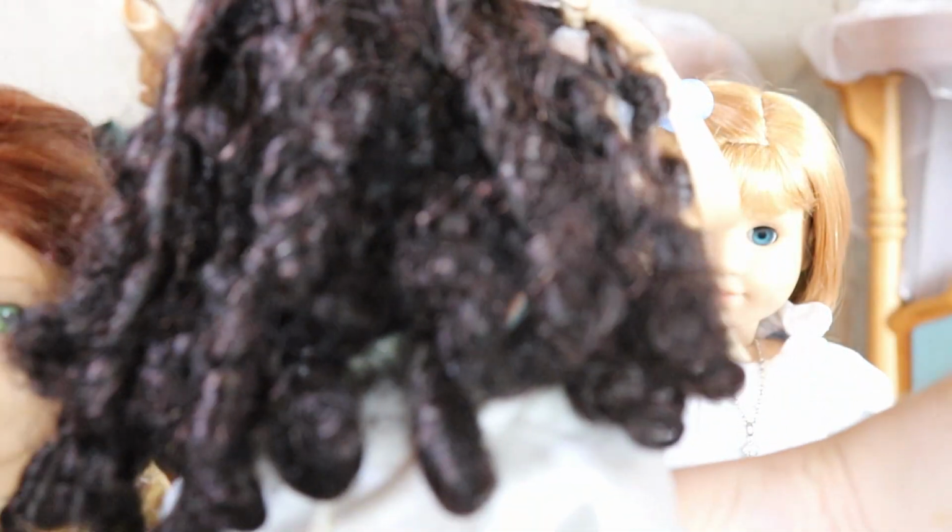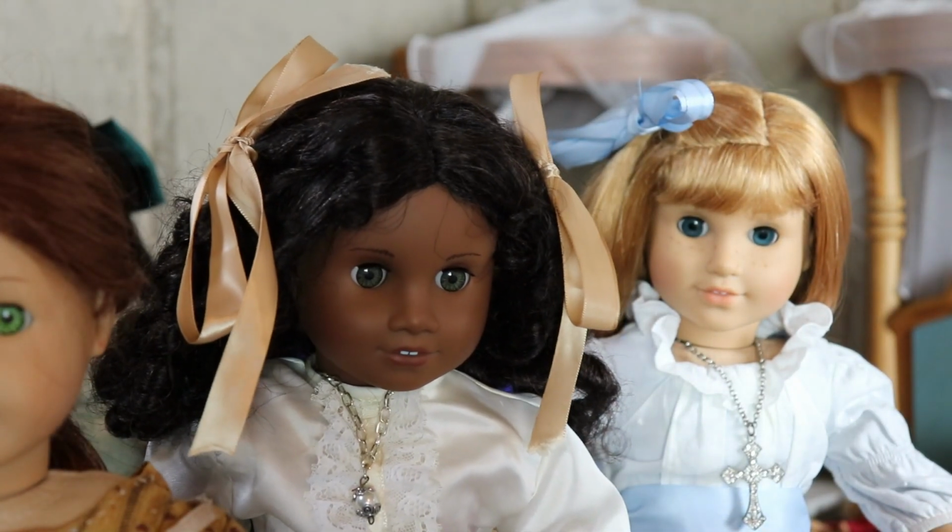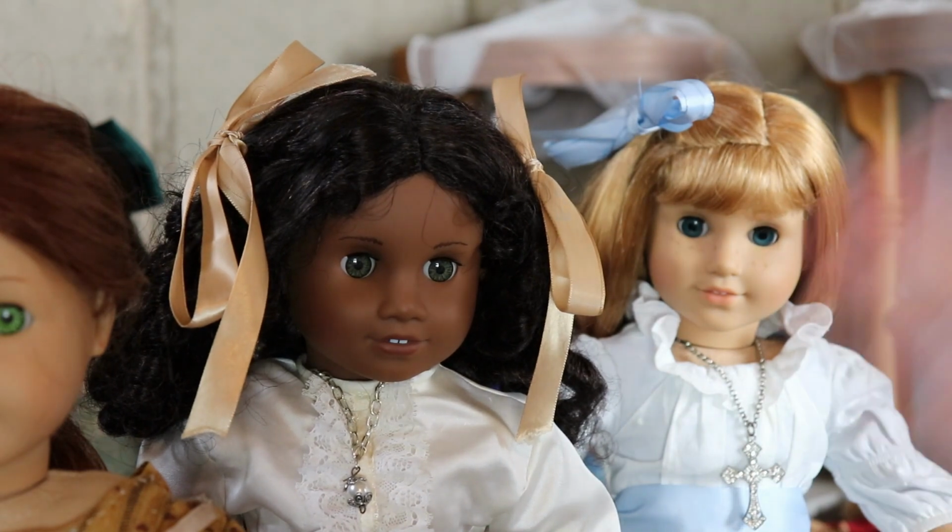Here, I'm gonna show you. So this is her wig here. Oh, I don't know if you can see the detail. So yeah, is it perfect? No, but it's good enough for me, and I hardly even notice it. And her hair is so easy to take care of. You don't brush it, you don't touch it, you don't do anything. So easy to take care of.